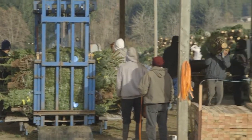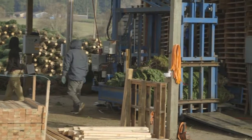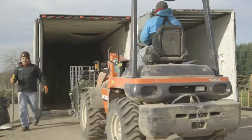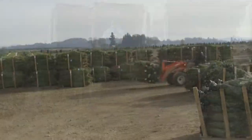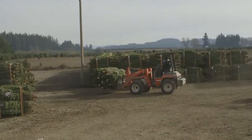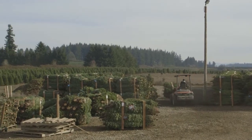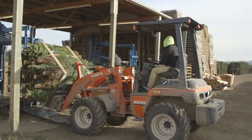Once trees are cut, they are yarded or gathered into a central location. This is our mixing yard where we bring all the trees in out of the field in transfer trucks. They're dumped here and staged by conveyor belts, and then they're loaded onto the trucks according to what our customers' orders are. More than any other part of the process, yarding has the greatest potential for damaging soil and tree quality, so workers must take great care.